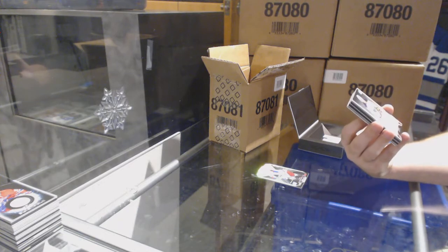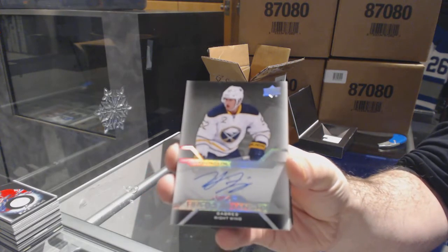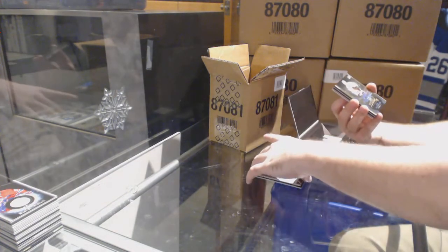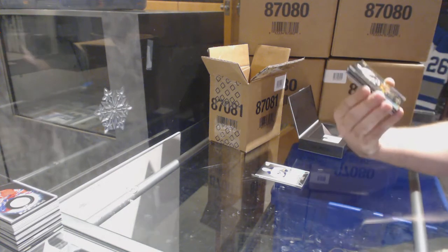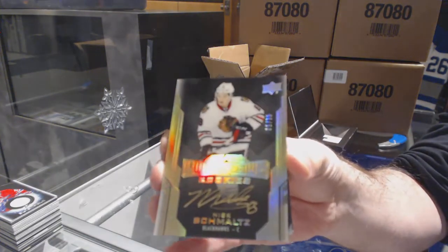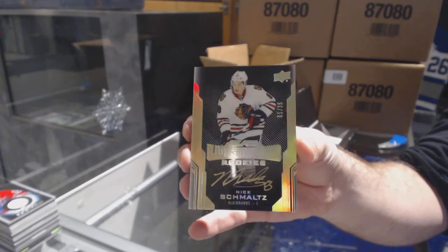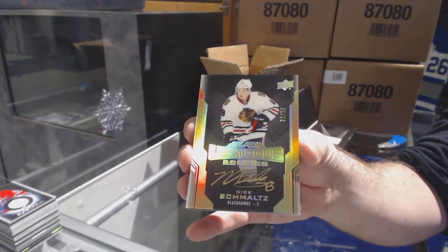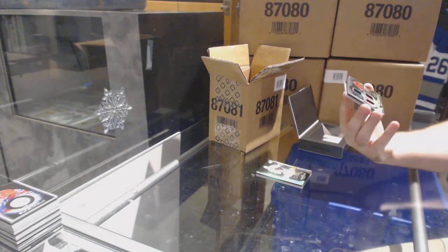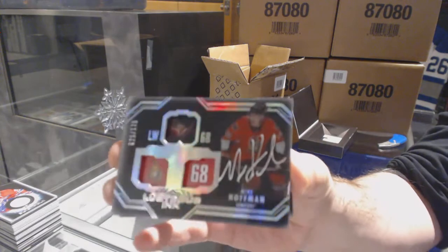Pro penmanship autograph for the Buffalo Sabres, Hudson Fasching. We've got, that's a pretty looking one, a gold lustrous rookies numbered to 35 for the Chicago Blackhawks, Nick Schmaltz. We've got number to 175. Lustrous ink autograph for the Senators, Mike Hoffman.